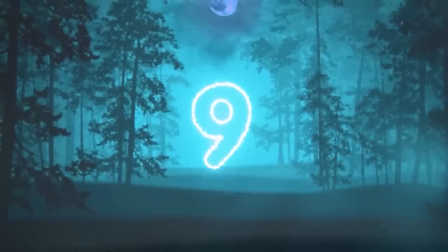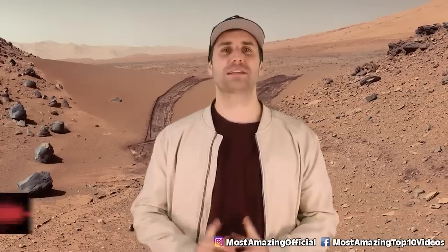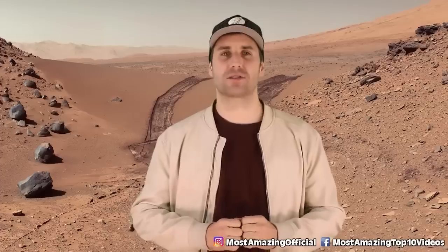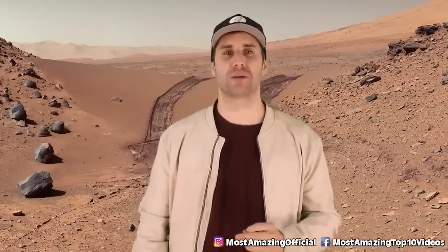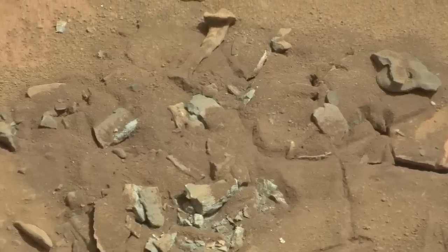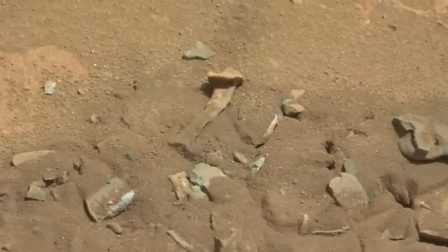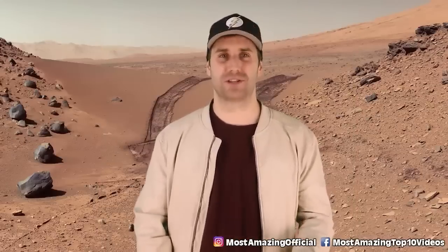Number 9. Alien bones. Captured on August 14th, 2014 by the Curiosity rover, this photo appears to show something on the surface of Mars that could chill you to the bone. A femur on the surface of the red planet. Many conspiracy theorists and alien enthusiasts alike hopped onto this to show it as proof that there was once life on Mars, or even that humans had been there before on some sort of secret mission that went awry.